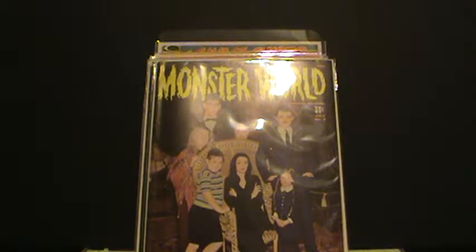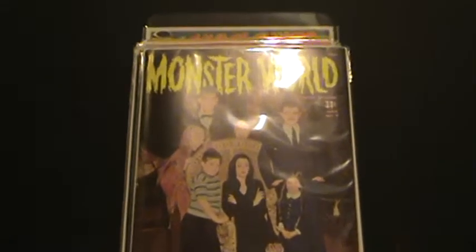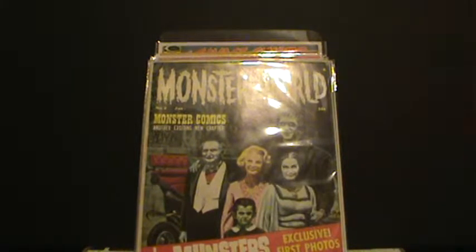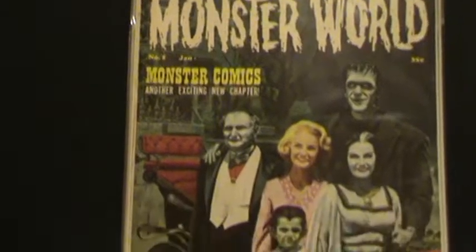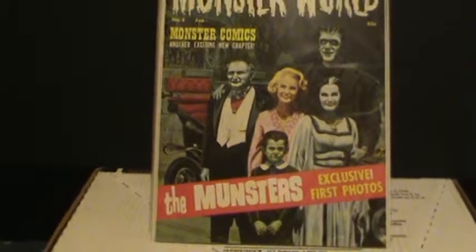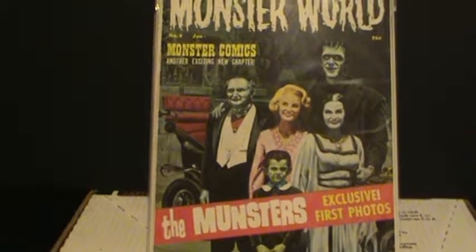Monster World number 9. I love those Warren magazines. This is an Addams Family cover. Nothing super significant about it. And then, last but not least, Monster World number 2. This is actually the first appearance of the Munsters on a cover of a magazine. So I am actually hoping to get that signed by Butch Patrick one day, because he does frequent Pittsburgh.